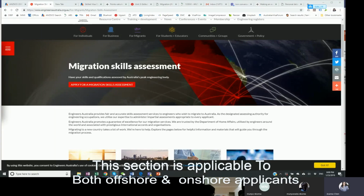Apart from this, another thing we need to mention is that states like Canberra, the ACT, have a special program where you lodge through their website, and some people can be picked by the state directly without SkillSelect. So you'll be lodging one EOI with Home Affairs and one EOI with Canberra.